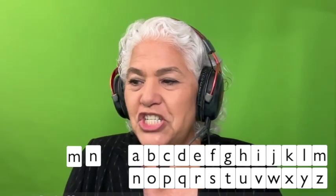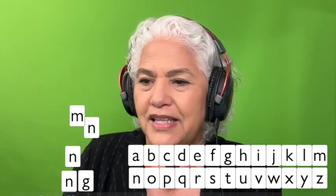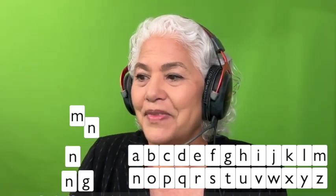NG sound, which can exist with an NG or it can exist with just the N if the next letter is K or G, like in think. It's really the N that's making the nasal sound, but it's making this sound if the next letter is a K. So these are nasals.